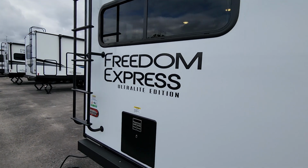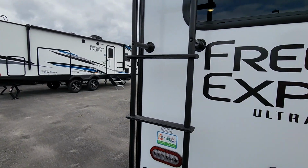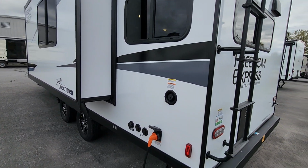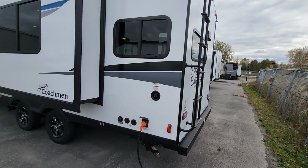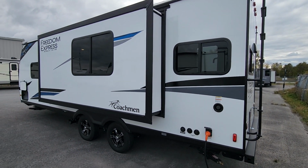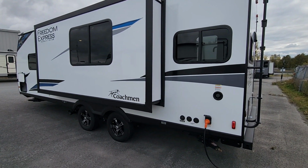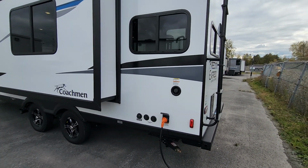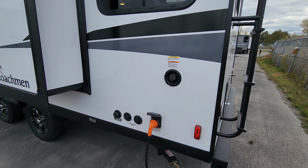So if you want to just be able to sweep off your slide or check on it, or again, this time of year as we get into the fall, do those preventative maintenance things that we coach you on in our 2-hour orientation, making sure that you understand how to protect the exterior of the coach, which to me, along with winterization, at this time of the year is the most important thing. Most things are not going to come up for service, but it's really important that you protect that structure.